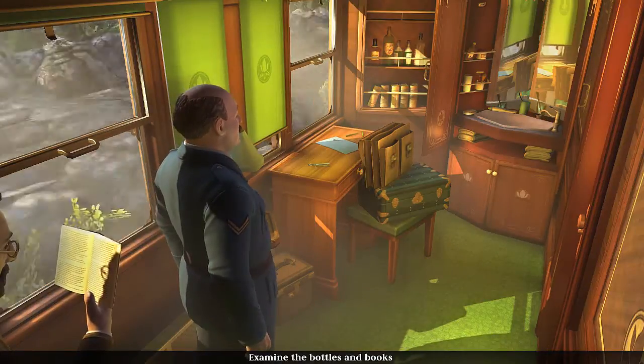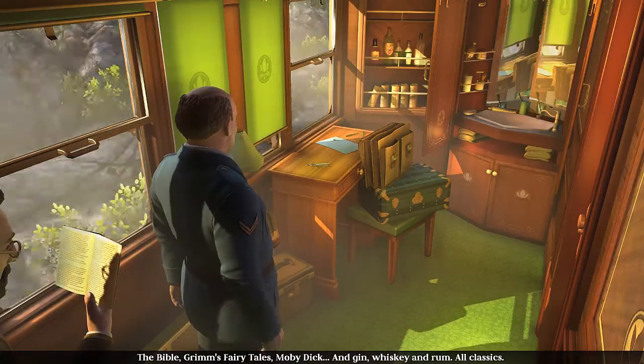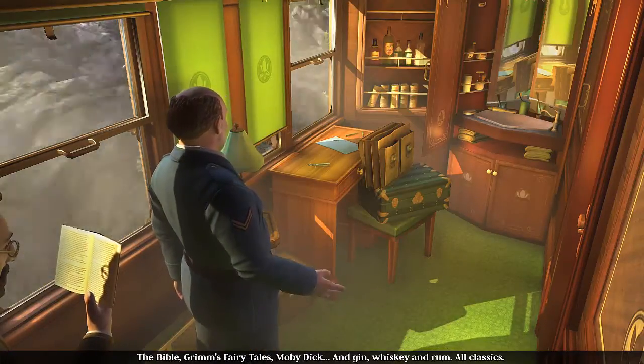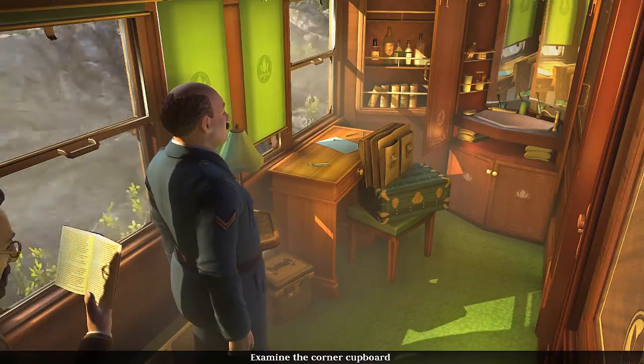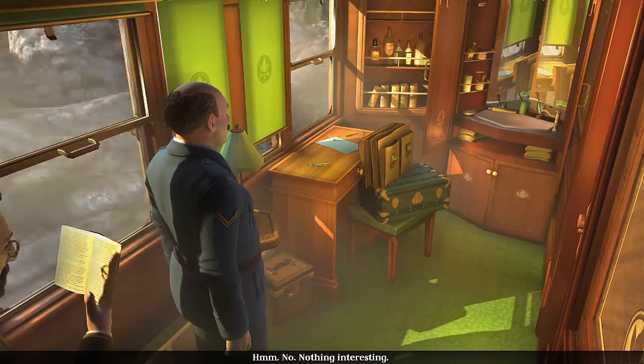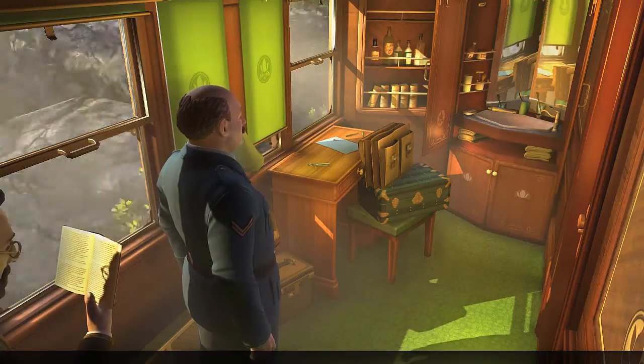Examine the bottles and books. The Bible, Grimm's Fairy Tales, Moby Dick, and gin, whiskey, and rum. All classics. No, nothing interesting. Well, it looks like that's all there is to look at here.